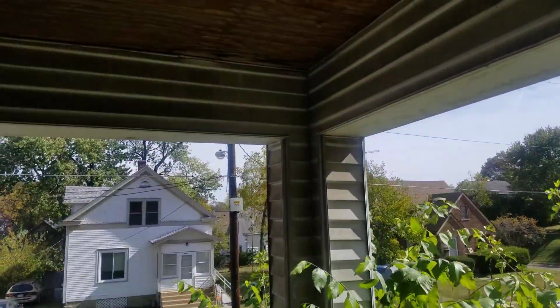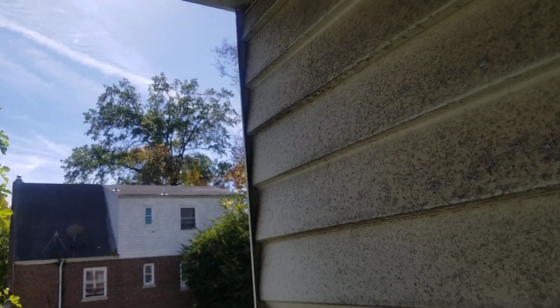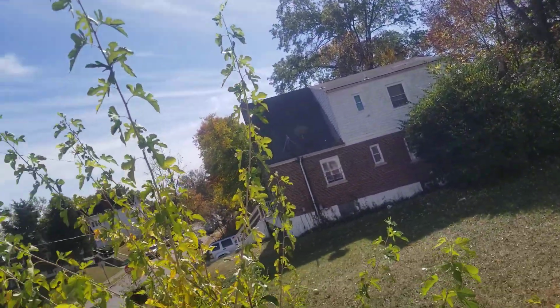So what do you guys think? It's on the market for $20,000. I just showed you a different house for 50, so that's why it's a good deal.